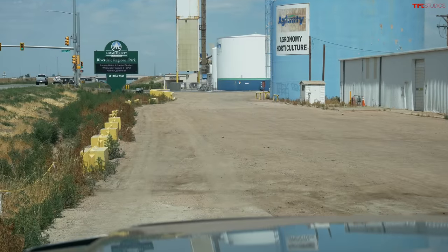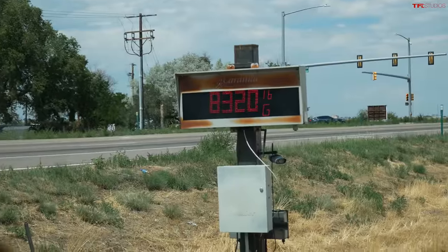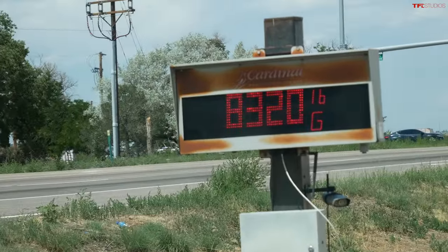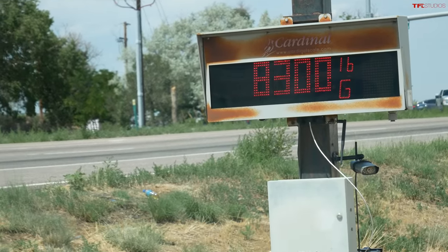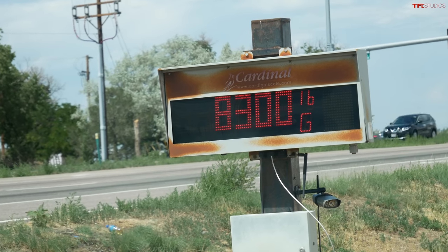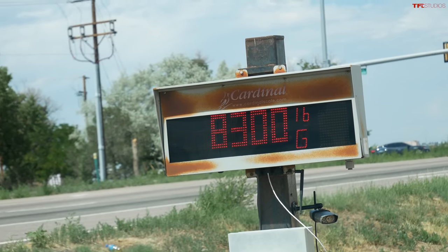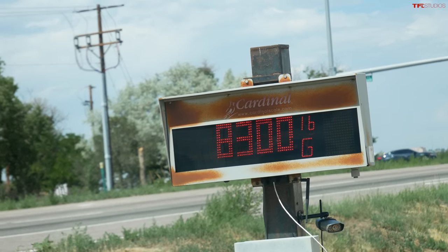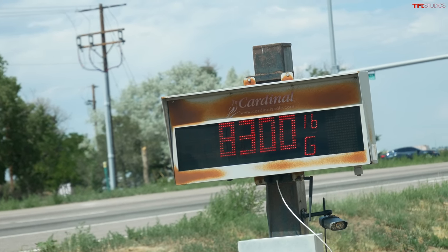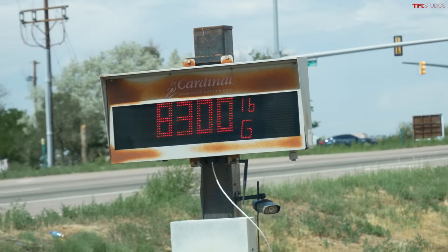And now I'm at a local agricultural scale for trucks, and I wanted to show you what the Ram weighs by itself with a driver in it, and that's precisely 8,300 pounds. So actually it turns out the trailer is pushing down on the truck with about, what, 1,700 pounds? Yeah, that's a lot of tongue weight on an empty toy hauler.